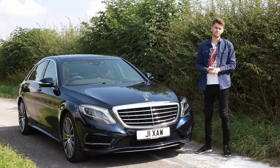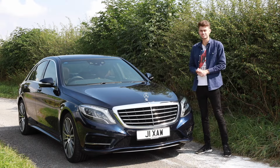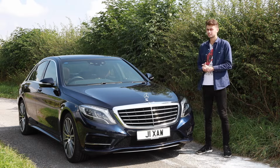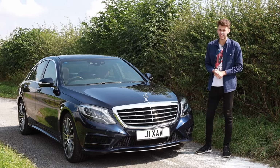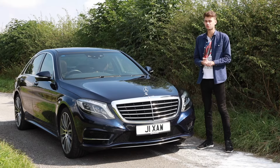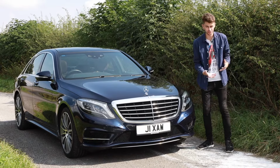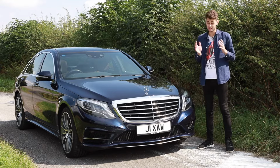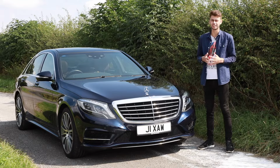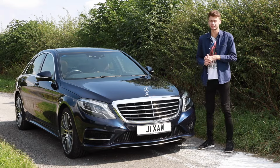Okay then, so the Mercedes S-Class. Well, it's probably the nicest car I've ever driven in terms of just luxury. Definitely nicer than the Model S that I drove a while back, and those cars sort of are in the same bracket. This is way more luxurious on the inside. It's actually probably slightly quieter, which is the weird thing, given that that car's electric and this one has a massive diesel engine under the bonnet.